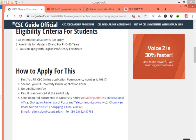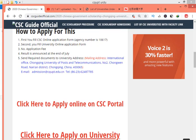So how do you apply for the scholarship? First, you fill in the CSC online application form with the agency number. Second, after filling in the CSC application form, you must fill in your online application form at Chongqing University. This is the link of the official Chongqing University online application portal. And this is the online application portal on the CSC website.